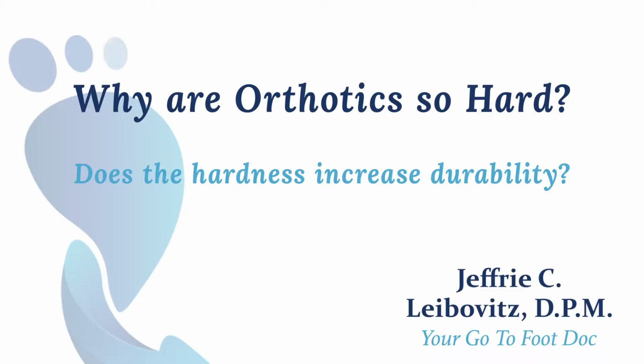Okay, our first question. Why are orthotics so hard? Well, not all orthotics are hard, and it's a question between bulk versus strength. Stability. So let's give an example. If we have a table that has a leg that's 3 inches short, how much foam or how much softness do we put underneath there to make it stop at 3 inches? Is it this much? Is it this much? If we put a 3-inch block underneath there, it's very precise. We know exactly what we need.